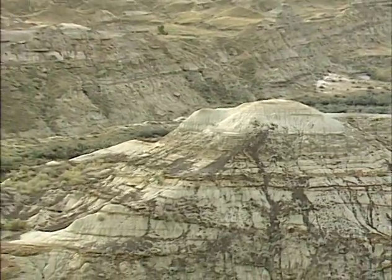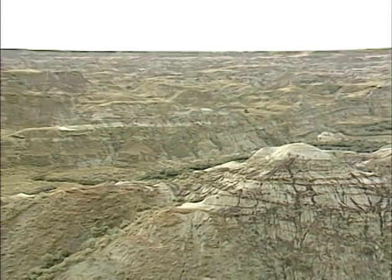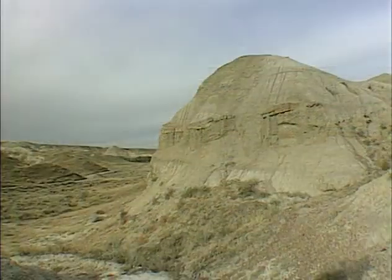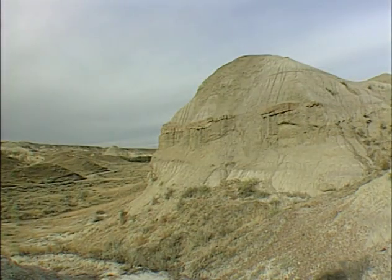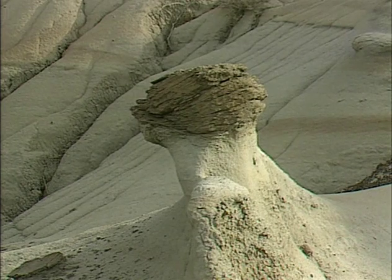This eerie sandstone landscape was once a subtropical swamp. More than 70 million years ago, it was actually a corner of the Gulf of Mexico. Today in Dinosaur Provincial Park, it's a little difficult to visualize Edmontosaurus and other prehistoric giants munching away on leafy greens.